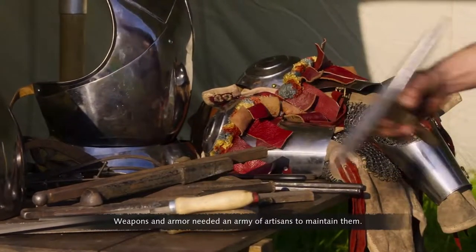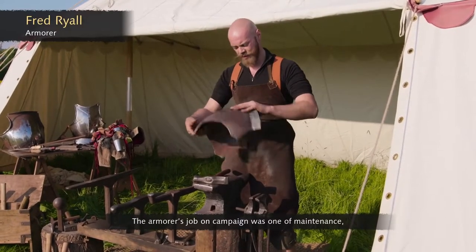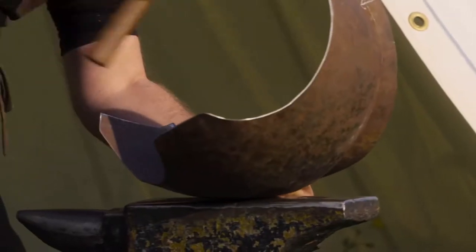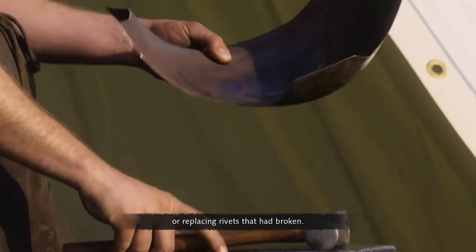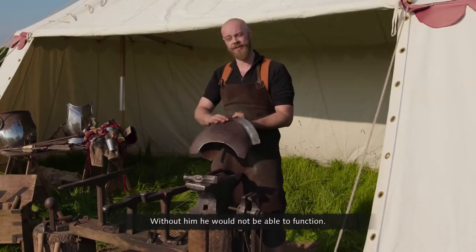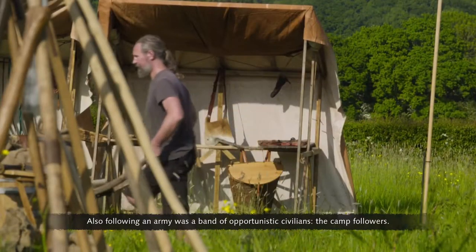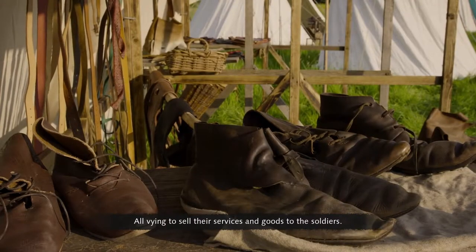Weapons and armor needed an army of artisans to maintain them. The armorer's job on campaign was one of maintenance, constantly repairing, knocking out dents, simply changing straps or replacing rivets that had broken. If you think of the knight as a race car driver, the armourer is his chief mechanic. Without him, he would not be able to function. Also following an army was a band of opportunistic civilians, the camp followers, all vying to sell their services and goods to the soldiers.